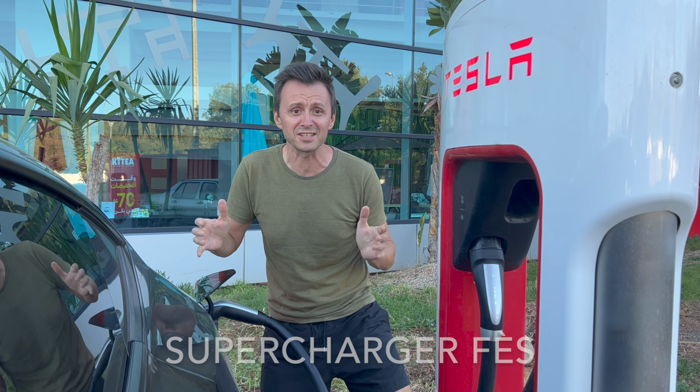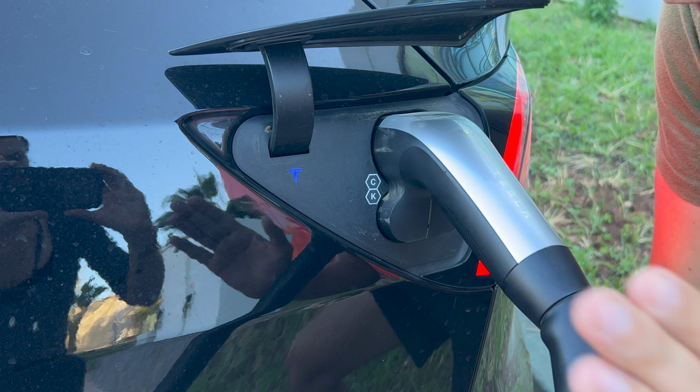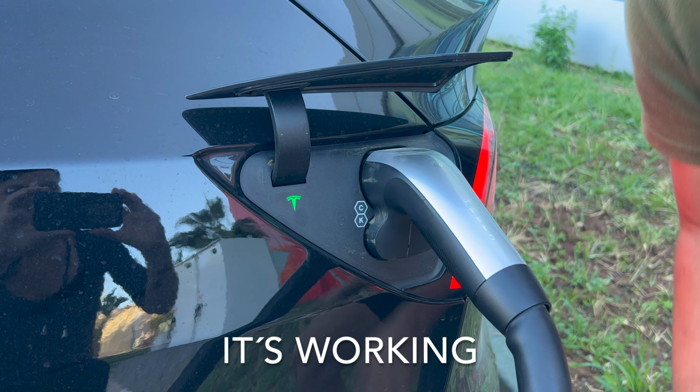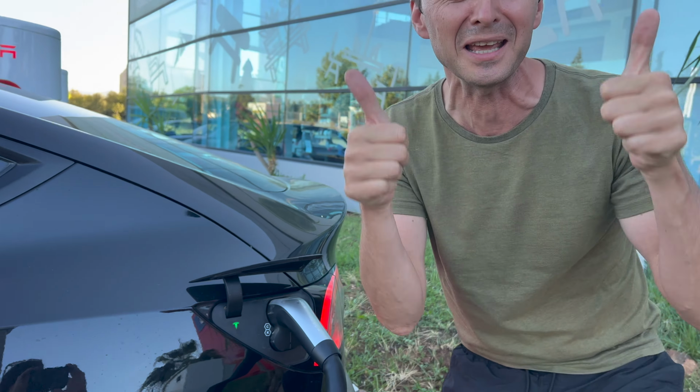Tesla Supercharger in Morocco, Fez. And will it work? Will it work? Wait. We need the green sign. Yes, it's working! It's working! Good job, Tesla. Really good job.